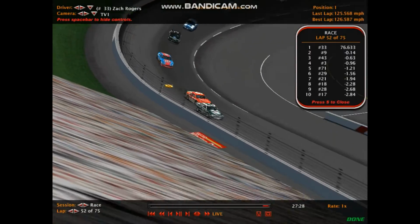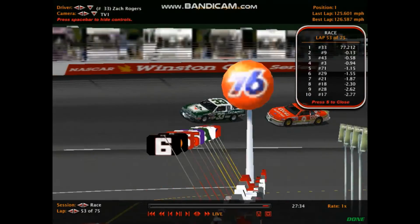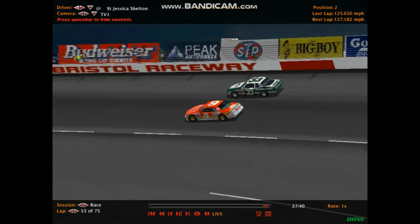See what the margin is this time by between the leaders here. It was 14 hundredths of a second the last time by, and it's close to 13 hundredths of a second here. In fact, the top four cars are separated by less than a second, and Shelton now looks low on Rogers for the lead.